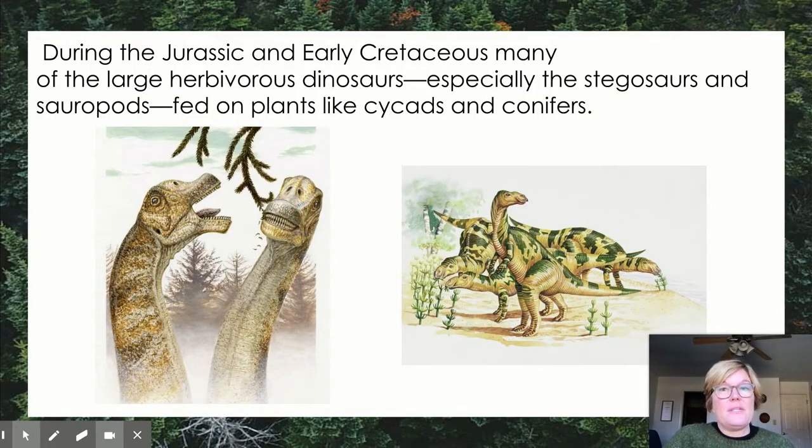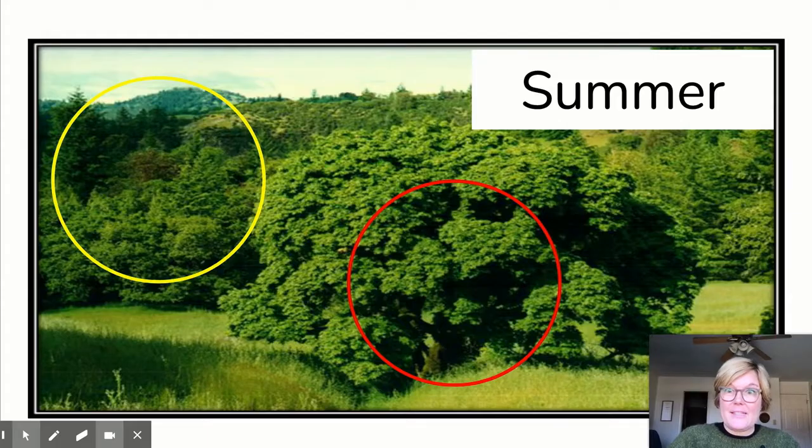Now, let me tell you about another animal. During the Jurassic and early Cretaceous period, many of our large herbivores, especially stegosaurs and sauropods, fed on these types of trees and plants. They had just the right teeth and jaws in order to munch down on those strong needles and cones and have a nice snack.